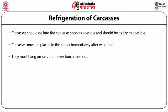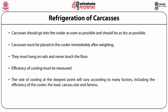deep inside the carcass. This must be measured with a probe thermometer and used as a guide to the efficiency of the cooling. The rate of cooling at the deepest point will vary according to many factors, including efficiency of the cooler, the load, carcass size, and fatness.